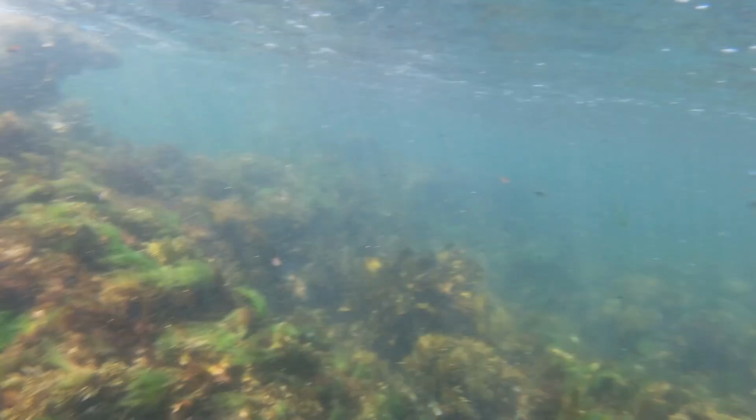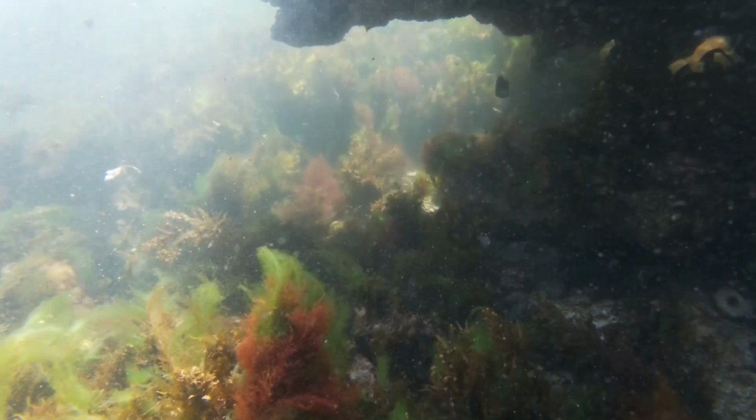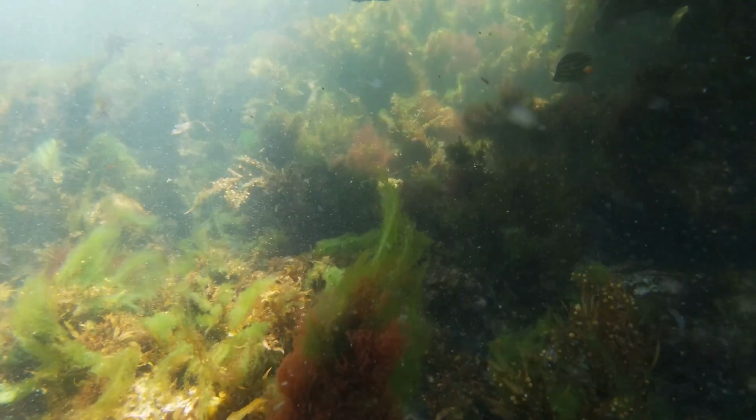It's another gorgeous day down here, Salty Fam. Look at all the colours in all this macroalgae. The greens, the reds, the browns. It's pretty nice to look at. Like, wow, it's beautiful. I don't think the camera does it justice.